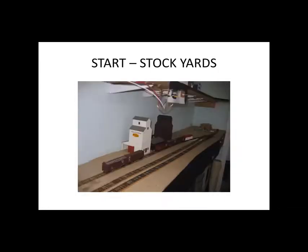And then this is stockyards. You can't quite see it, but there's a stockyard just beyond the last elevator. I have a better photo coming up.